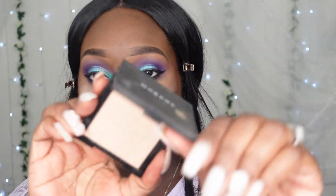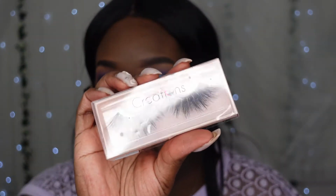And then for my highlighter, I am going to go with my Morphe highlighter. And this one is called Extra. And then I'm going to go in with my Urban Decay spray. Alright, now I'm going to pop up my lashes really quick off camera. And today I'm going in with the lashes called Bad Habits by Beauty Creation.